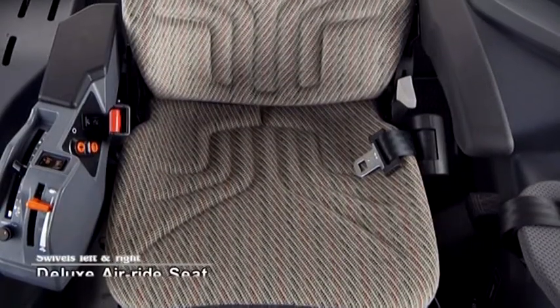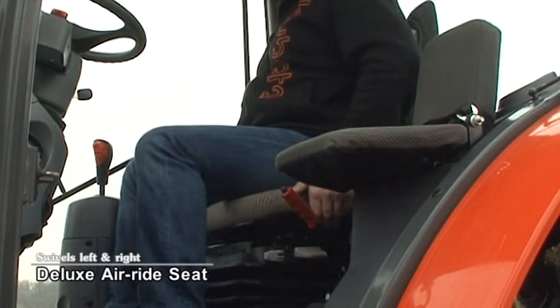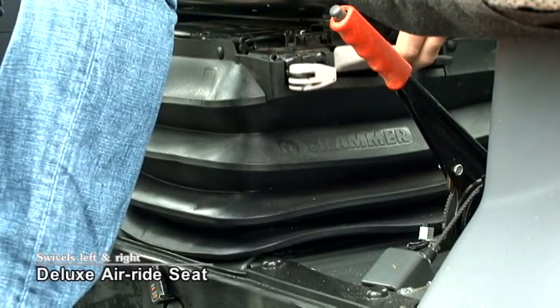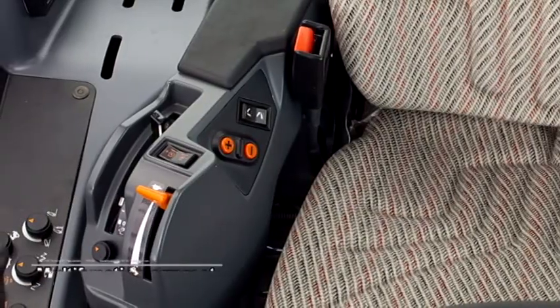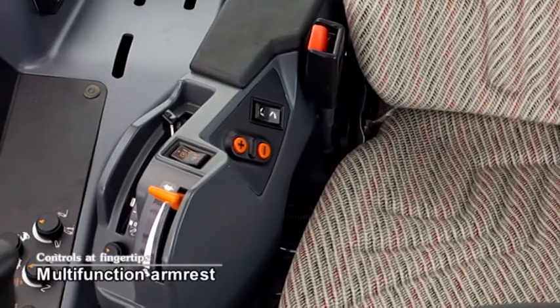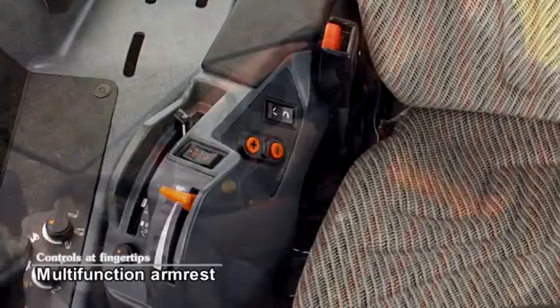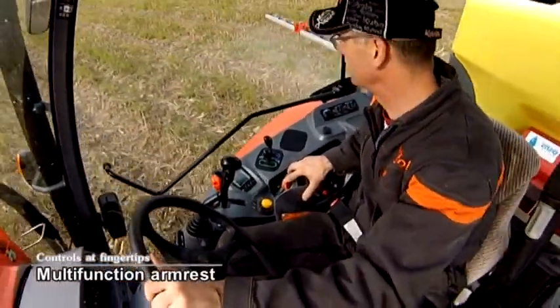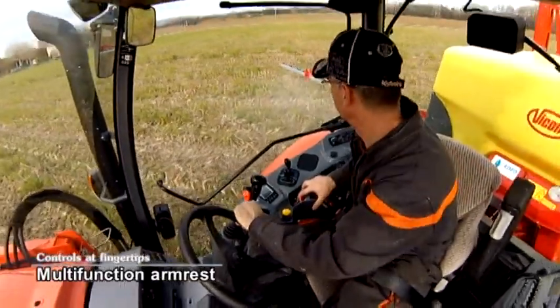The air ride swivel seat is made by Grammer of Germany. All of the main operating controls are located on the seat's integrated right armrest for easy operation, even when swiveling the seat to check on conditions to the rear or side.